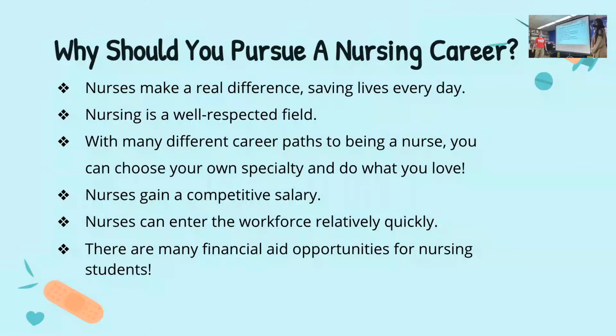So nursing is a well-respected field. Imagine you walk around and you can tell other people, I'm a nurse, and your parents can probably say, "Wait, my son's a nurse, my daughter's a nurse." It's a well-respected field, and many people will acknowledge that you took the time to get all that education, and you will earn that respect. There are many different career paths to being a nurse, and we'll get more into that later. You can choose your own specialty and do what you love.